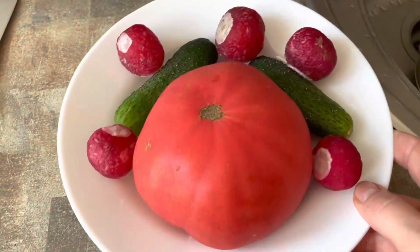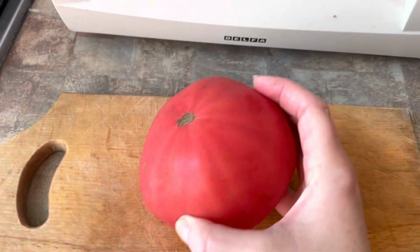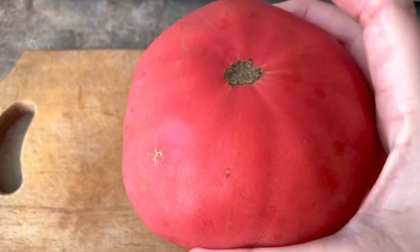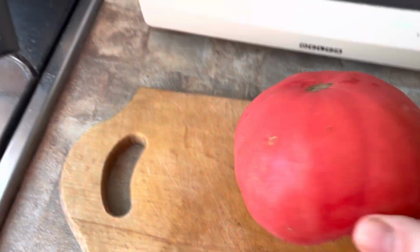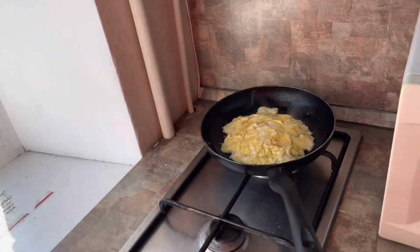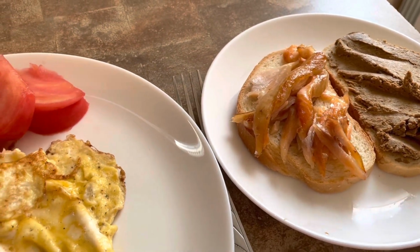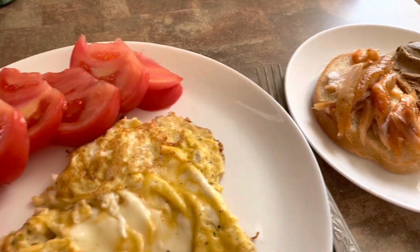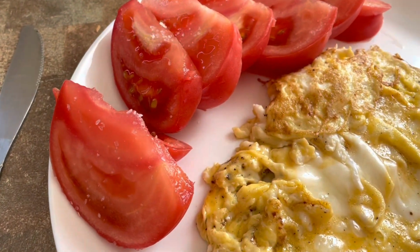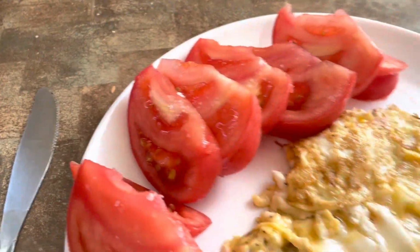These are how huge tomatoes are in Ukraine, and I bought my favorite pink one. I will have it with the scrambled eggs. This tomato is now 400 grams. Finishing pate, and I also have salmon belly. Ukrainian tomatoes are absolutely aromatic and tasty.